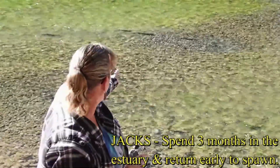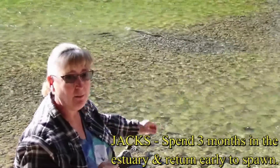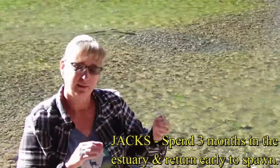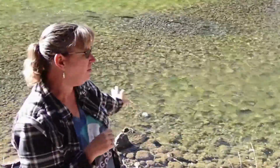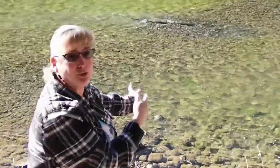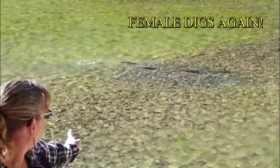And remember, one of these guys out here is little, and we call him Jack, because the Jacks stay at the estuary for only 3 months, and then they swim up with the big adults. All the other big adults have gone all the way up to the coast of Alaska and spent a couple of years out in the ocean getting nice and big and fat, and that's what we really want. We want the bigger fish.